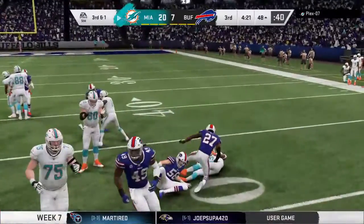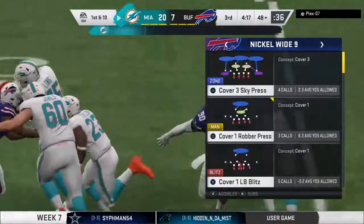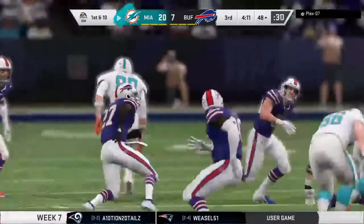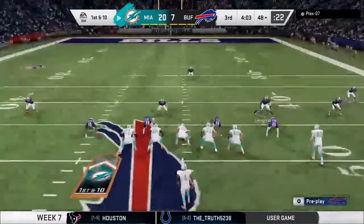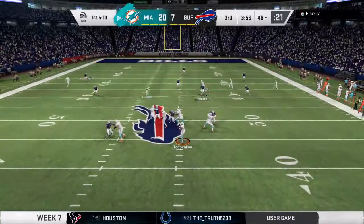And he gets it down to the 48, enough for the first. They're able to convert with a gain of 4. And that's why you spend a first-round draft pick on a running back. Not for just the fancy runs, but these dirty, gritty 3rd and 1s, 3rd and 2s. That's why you draft him. So 1st and 10 now in Buffalo territory at the 48-yard line.